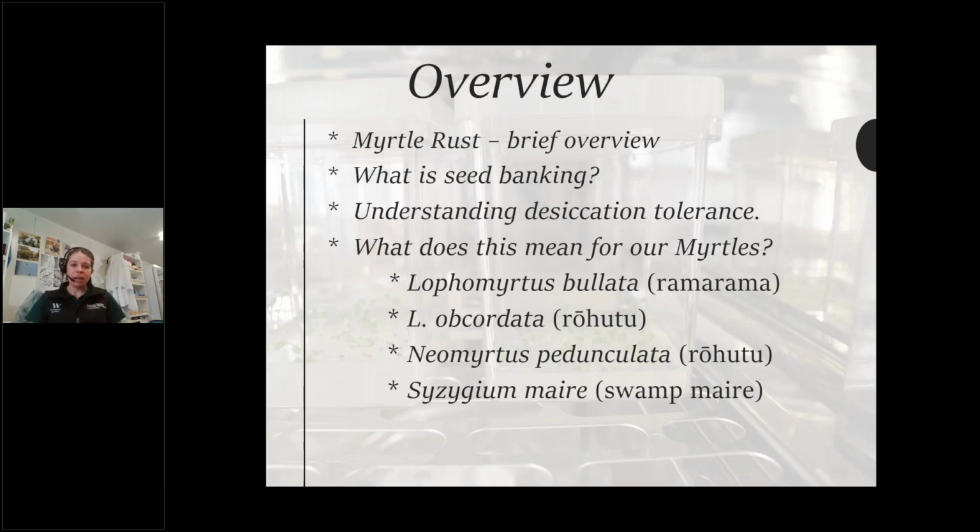I'm going to have a quick snapshot about myrtle rust. There's been some beautiful presentations previously on it, so I won't delve too much into it. I will go down a journey about seed banking and what it is, what it means when we talk about desiccation tolerance for our seeds, and how this applies to our native myrtles.